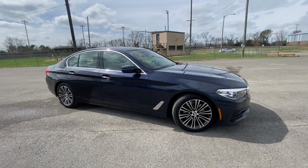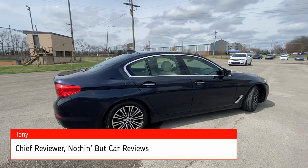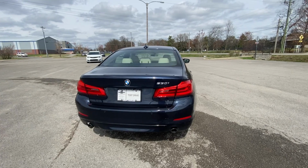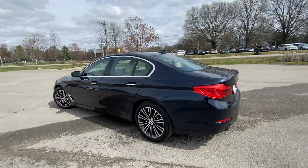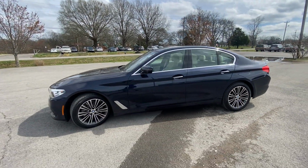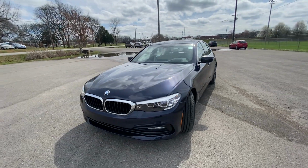Here we have a pre-owned 2017 BMW 530i. Now this one has the driver assistance package as well as the premium package. Comes in Imperial Blue Metallic, and then we have the Canberra Beige leather interior. For the powertrain, we get a 2-liter turbocharged 4-cylinder engine, mated to an 8-speed shiftable automatic transmission. And this one just has a little over 44,000 miles on it, so we're gonna see how it's held up.